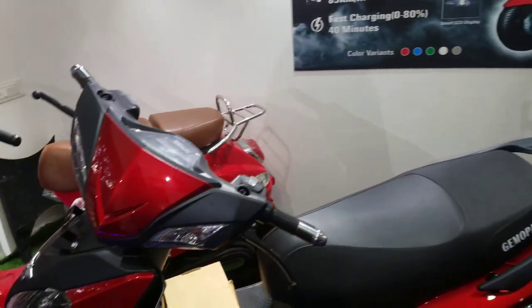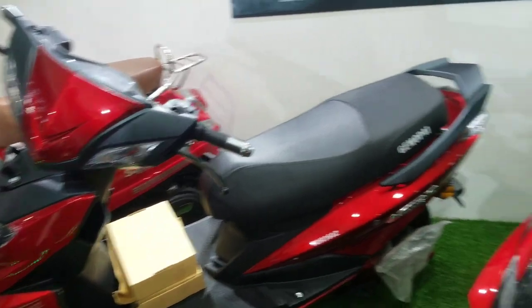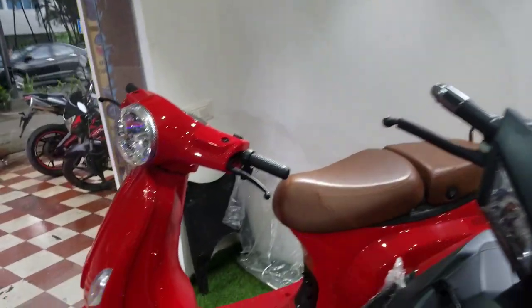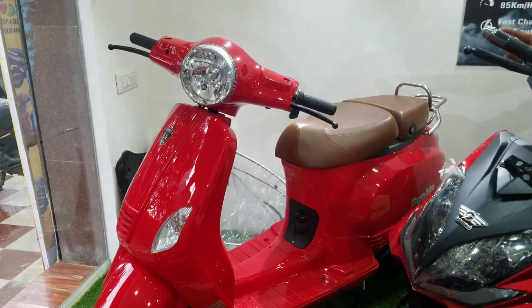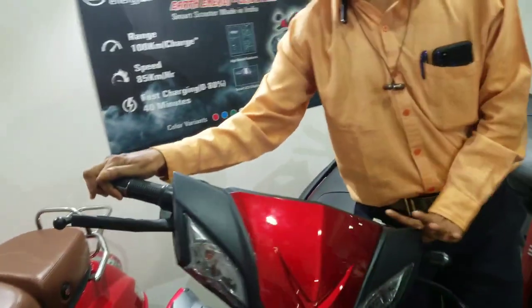So there's one more. That is actually Yakuza Sapphire in a red color. This looks pretty nice. And almost all vehicles have 3 speeds. That you can see here.